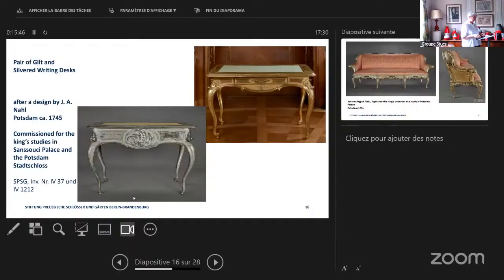Likewise, the two small gilded and silvered writing tables were made as a pair. The gilded example stood in the King's Library in Sanssouci Palace, and the other in the King's Library in the Potsdam City Palace. They have sloping panels covered with fabric, a tribute to comfort and the short-sightedness of the king. The sketch of Nahl's wall treatment from the concert room, which you saw before, may again have provided inspiration. The one with the central cartouche on the frame is very similar. Here too, the high frame provides space for a frame with a large ornamental motif.